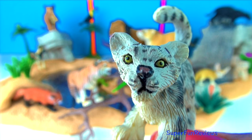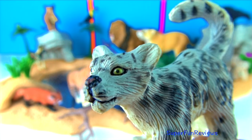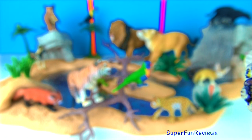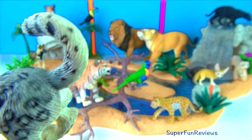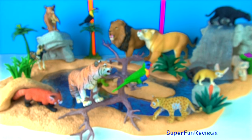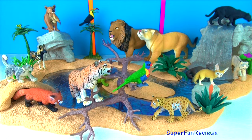In the summer months, snow leopards hunt goats and sheep, birds, ibex, and other small animals high up in the mountains. In the colder winter months, they migrate from the mountains to the lower forests. Snow leopards have pale green or grey eyes. They store fat in their tail.